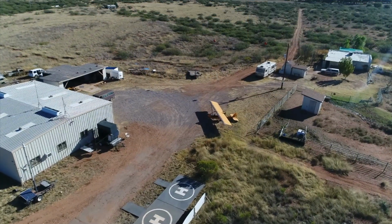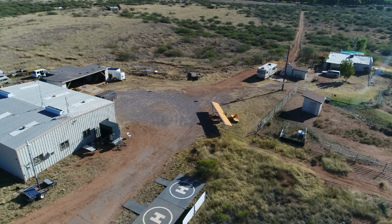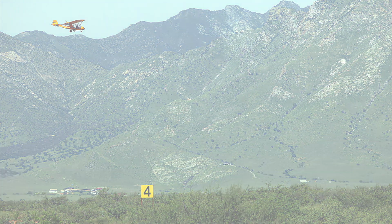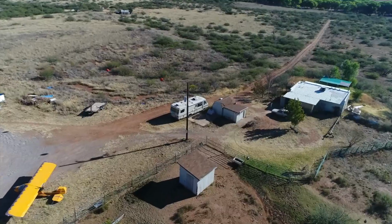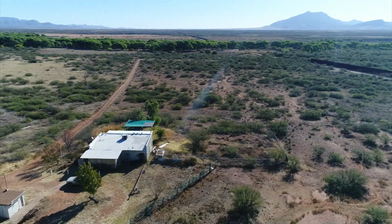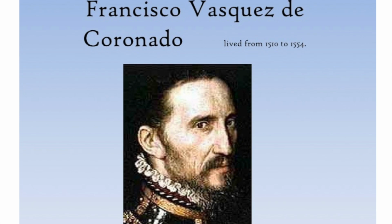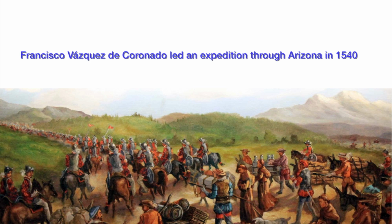Now just beyond the helipad, you'll see a little yellow airplane. That is used to test the ability of the system to detect low-flying aircraft. I have the joy of flying that in these tests. Just as a point of interest, this is our little guest house. We call it the Coronado House because it actually overlooks the very spot where the famous explorer Coronado crossed into the United States in 1540. We look right over that spot in this guest house.